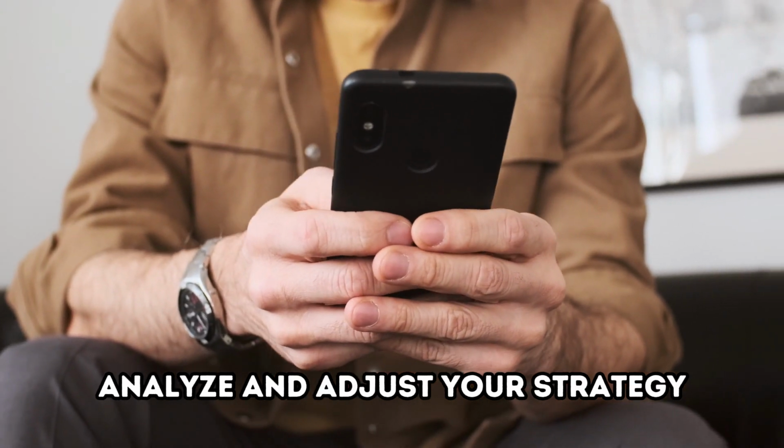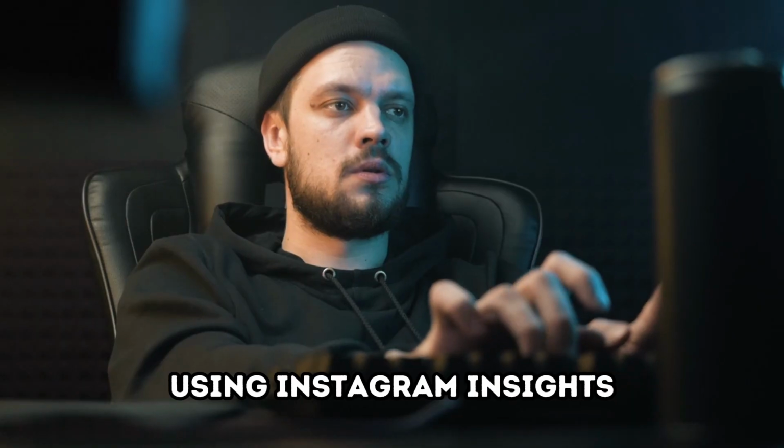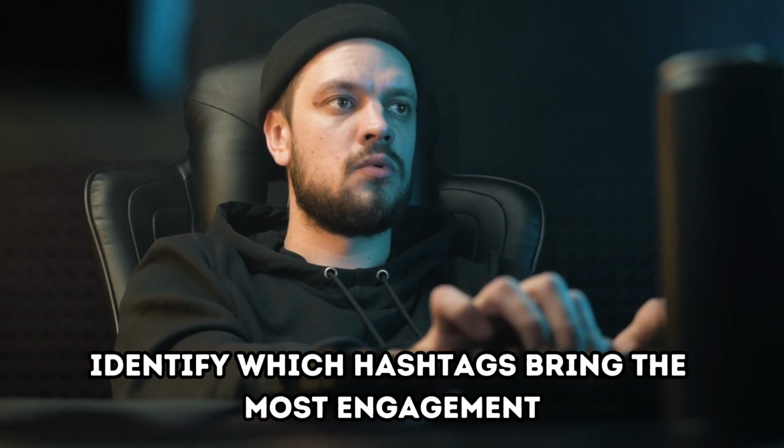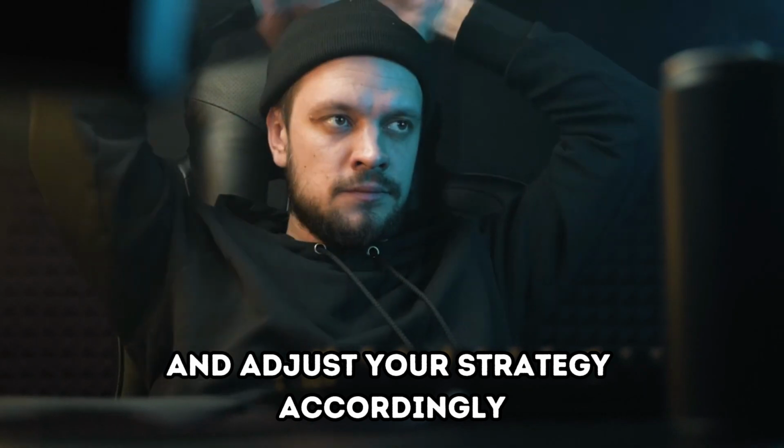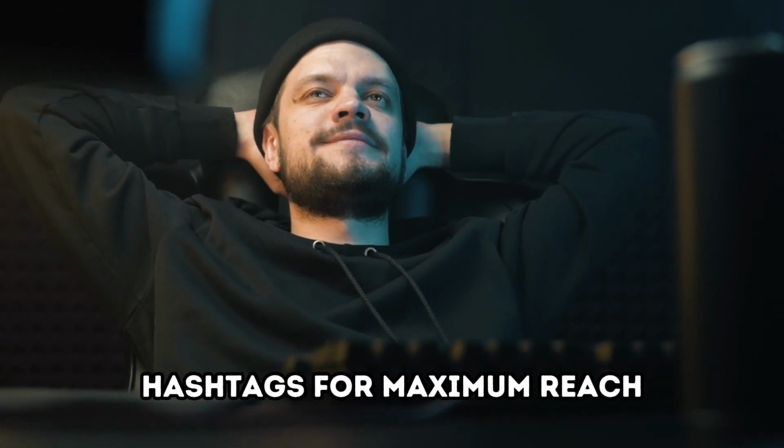Analyze and adjust your strategy. Regularly review your hashtag performance using Instagram Insights. Identify which hashtags bring the most engagement and adjust your strategy accordingly. This ensures that you're always using the most effective hashtags for maximum reach.